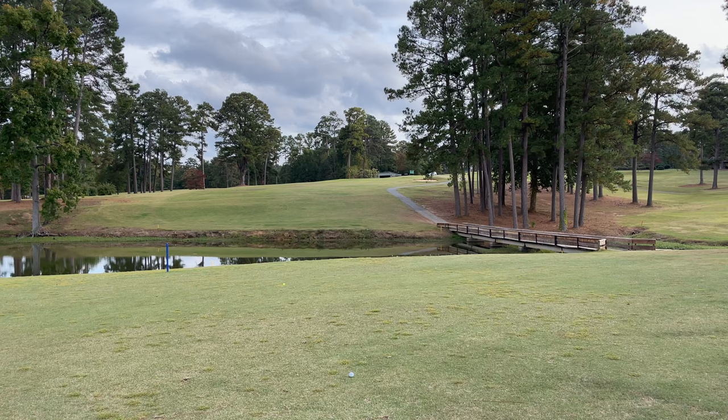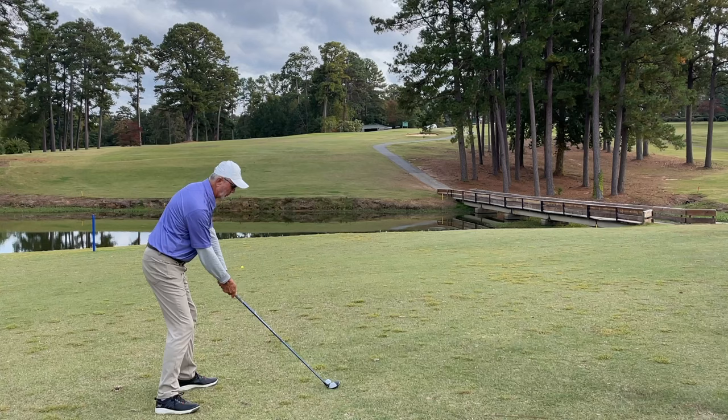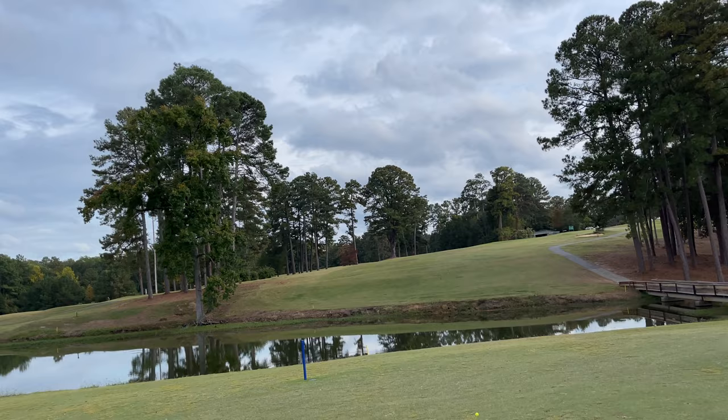Okay, so Tony has, what, 214? 219. And I'm gonna hit 3-wood because it's uphill. Just kind of go at it or just left. Oh, he striped it. Right at it. Right at it. Great shot. He looks like he's got an eagle putt, folks.